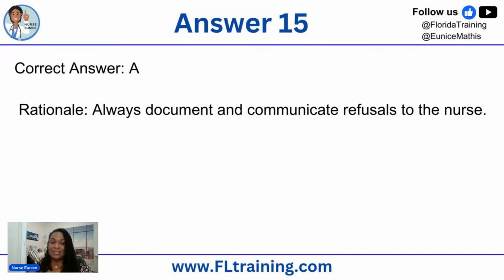You're going to document that she refused. And it usually goes the opposite way: you communicate first with the nurse. Then when you document, you want to document that the nurse was made aware. So communicate with the nurse first, because the nurse could actually get the patient in there and maybe persuade the patient to go to physical therapy. So communication first, documentation second.